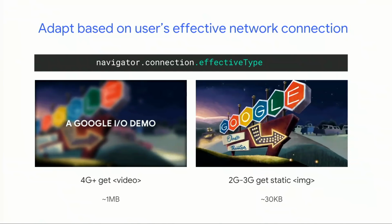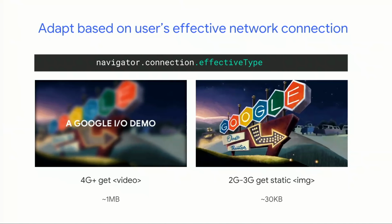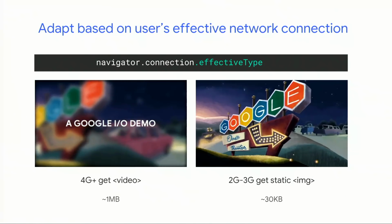is using. It simply returns a string: slow 2G, 2G, 3G, or 4G. So depending on this value, if the user is on below 4G, we could replace the video element with the image. It does remove a little bit from the experience, but at least the site is usable on a slow connection as well.